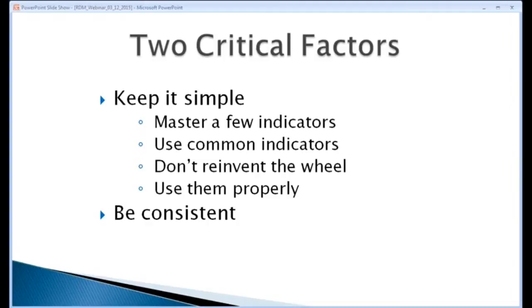It could be 2 or 3 or maybe even 5, but pick ones that are going to make sense to you, and then master them. It's going to be better to master a few than, of course, be a slave to that entire list of indicators. And when you choose the indicators, pick ones that are probably well or mostly known, because a lot of traders use them.